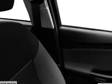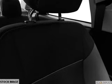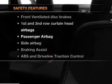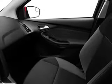Air conditioning, power door locks, power windows, power steering, power mirrors, an AM/FM stereo with a CD player. If safety is a high priority, rest assured knowing that these top safety components are included. Front ventilated disc brakes, passenger airbag, side airbag, curtain head airbags, stability control.